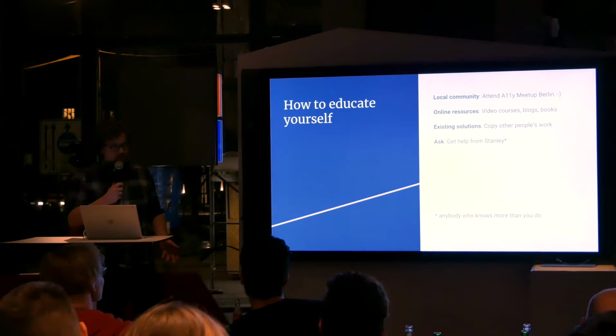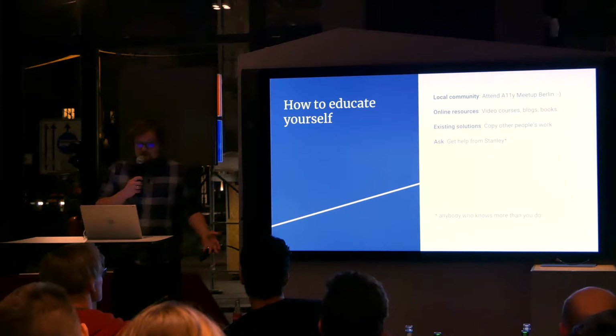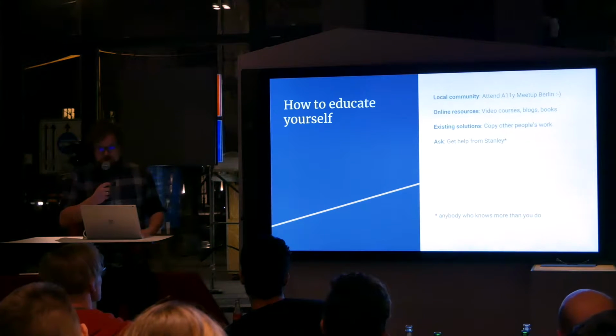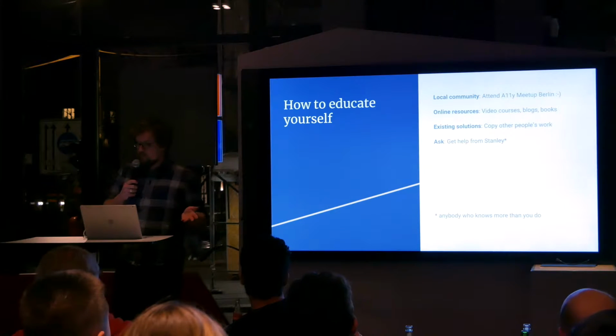So starting with yourself, there are many things you can do to learn about accessibility. First up, get involved in a local community. I'm here tonight because there are many people here with lots more experience than me, people I can learn from.